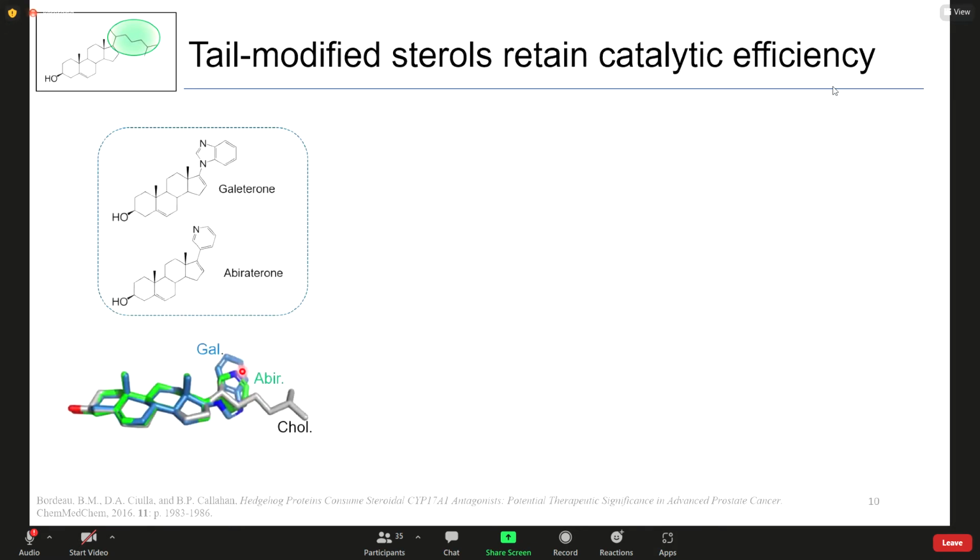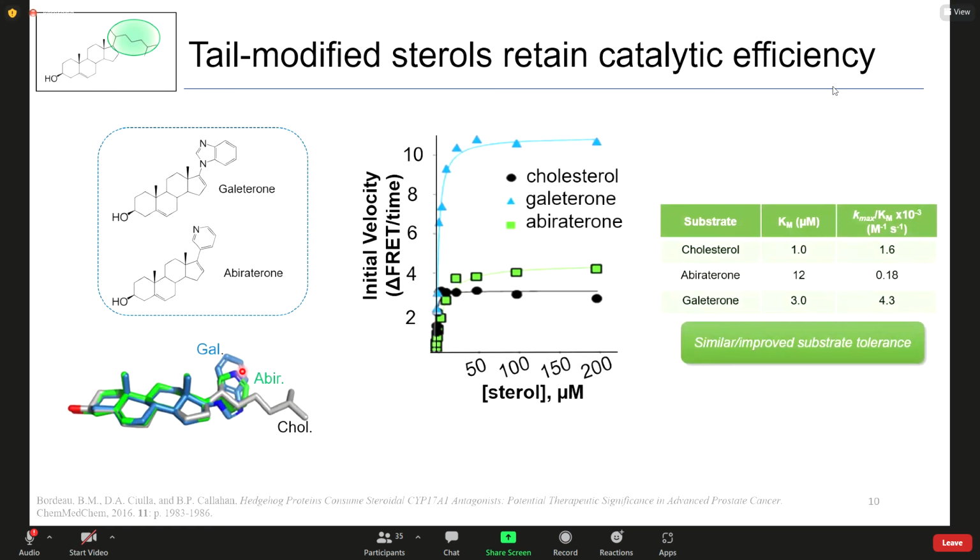We then looked at these sterols in a titration-based experiment where we titrated the concentration of sterol and measured the rate of initial velocity. After plotting in a Michaelis-Menten plot, we identified the binding affinity of the sterols for HHC's active site. This is represented by the Km value, which is a measurement of binding affinity. Remember that a lower Km means tighter binding between enzyme and substrate. So here, cholesterol has a Km of 1 micromolar and abiraterone of 12. You could consider this as abiraterone binds 12 times weaker relative to cholesterol.